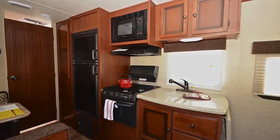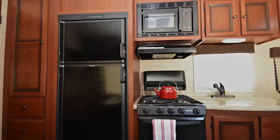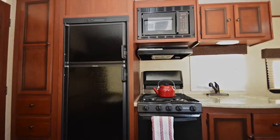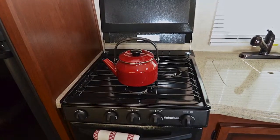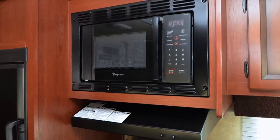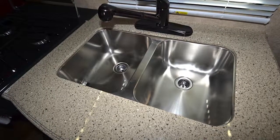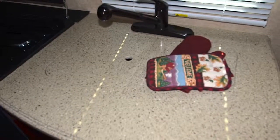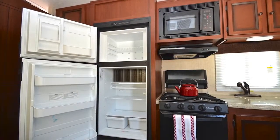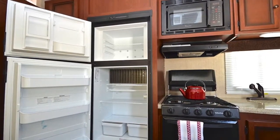Now, as we move inside the coach, the first stop will be in the kitchen. The spacious kitchen is outfitted with true cherry hand-glazed cabinets, along with an array of appliances, including a 3-burner gas stove with cooktop cover, a microwave oven and vent hood, a large double basin sink with a residential high-rise faucet and sink cover. You'll also find a Dometic double door refrigerator freezer, which operates on gas or electric.